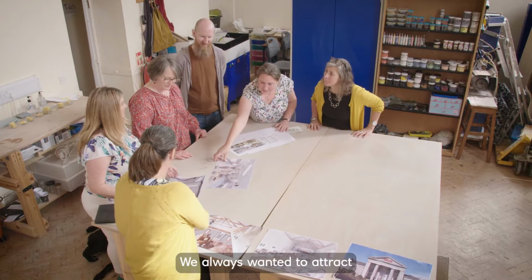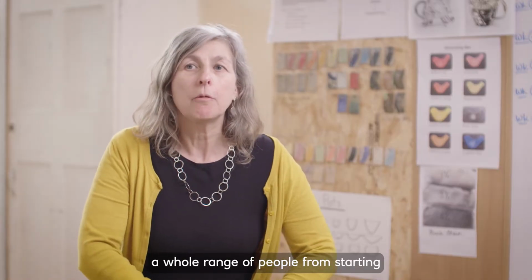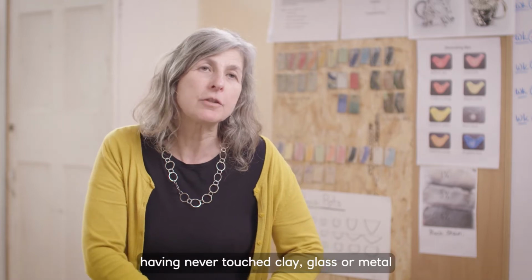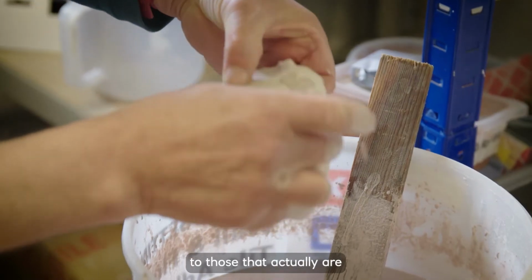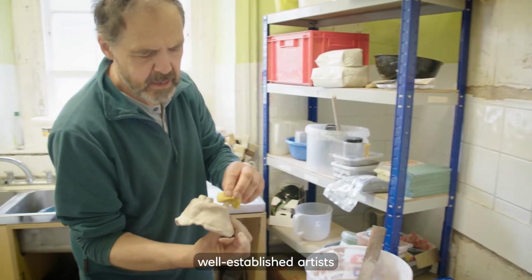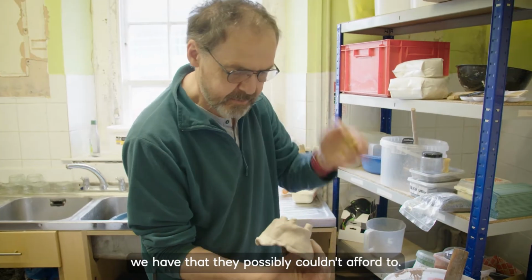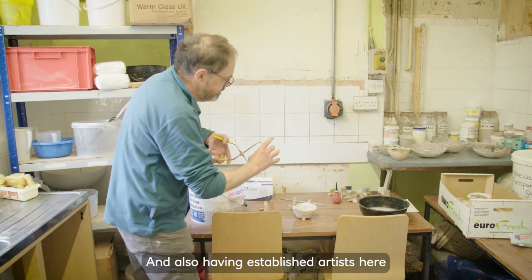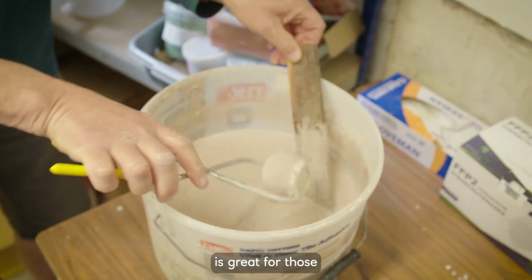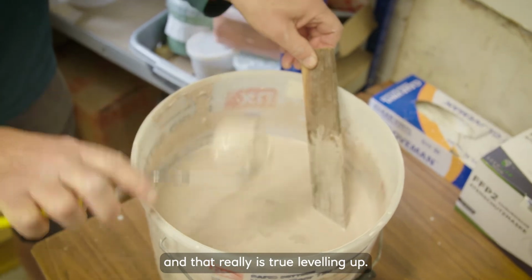We always wanted to attract a whole range of people, from starting, having never touched clay, glass or metal, to those that actually are well-established artists and want to access the equipment we have that they possibly couldn't afford to. So it takes them to the next level. And also having established artists here is great for those at the beginning of their journey. And that really is true levelling up.